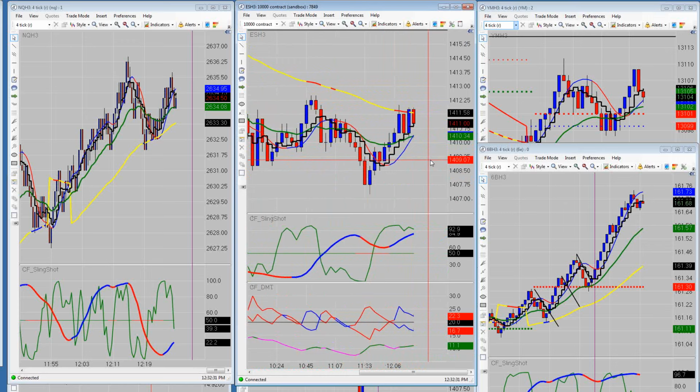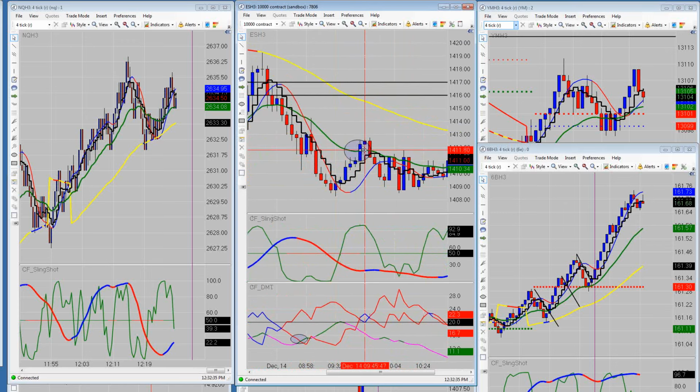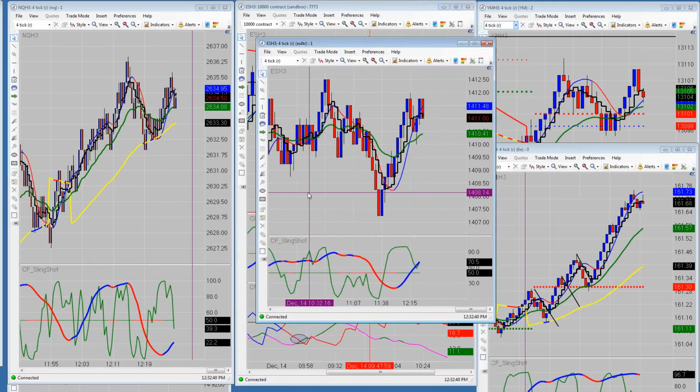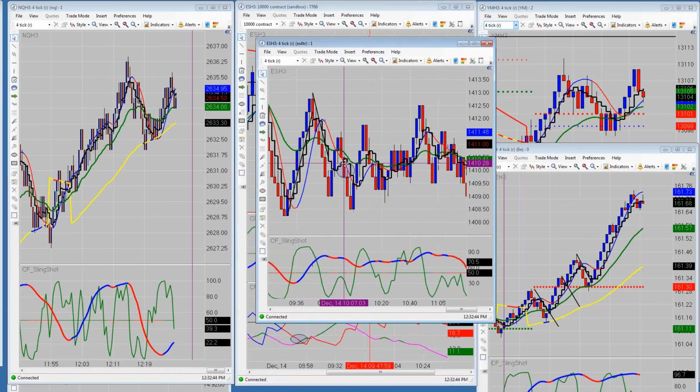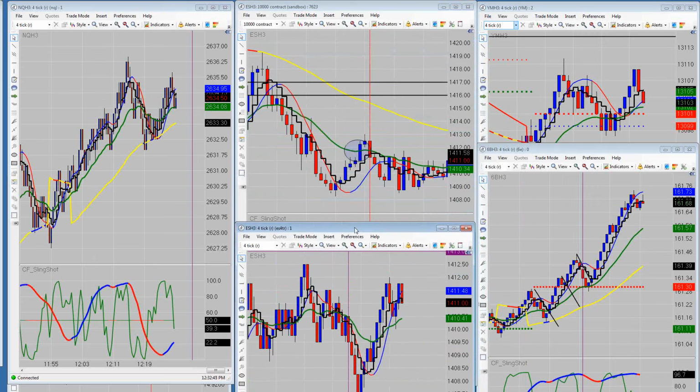Very small range this morning. We didn't trade anything in there. There was one opportunity off the 10,000 contract chart right here that would have given 2 points. The 4-tick range chart had a couple of opportunities that we outlined this morning. Actually, just one that we outlined this morning. Not a lot of places to trade there.